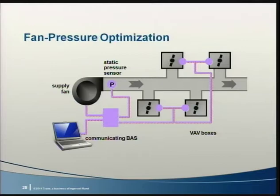In some cases, the sensor can be factory installed and tested in the air handler and not relocated in the field. But it's usually better to mount it a few duct diameters away from the fan discharge, where turbulence is lower and static pressure is higher. When located near the fan outlet, the same sensor can also serve as a high pressure limit to help protect the ductwork from damage in the event of a fire damper closing.